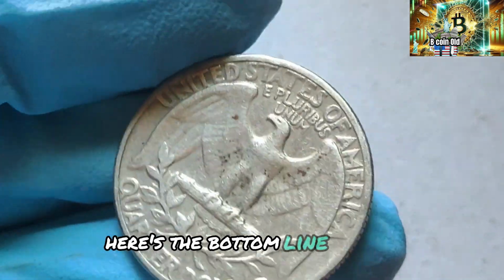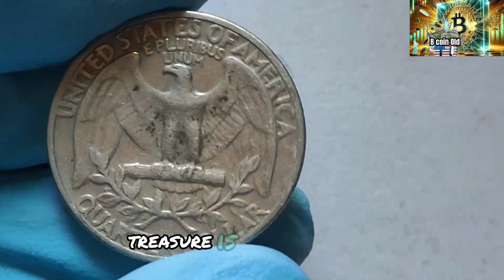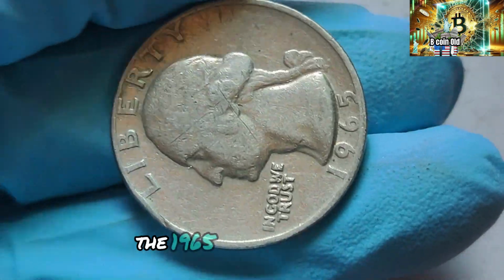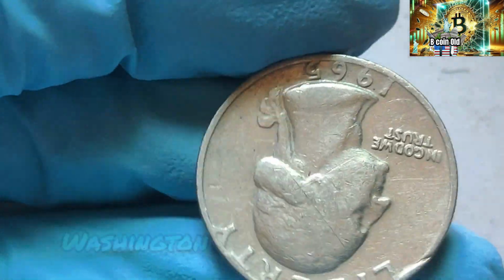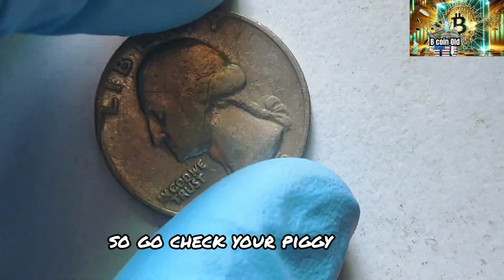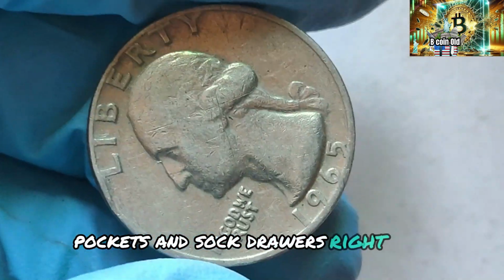Here's the bottom line. Friends, treasure is all around us, and it often comes disguised as pocket change. The 1965 No Ellis Island, Washington quarter is living proof. So, go check your piggy banks, pockets, and sock drawers right now.